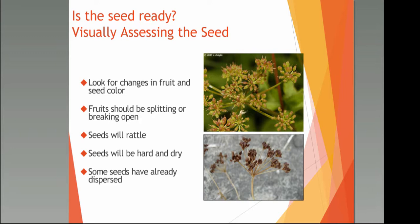And so some characteristics to look for, look for changes in fruit and seed color. So fruit would be a seed pod or something. The fruit should be splitting or breaking open. Seeds may rattle. Seeds can be hard and dry, and some will have already dispersed. And these two photos of Zizia aurea are a really great demonstration of these qualities.